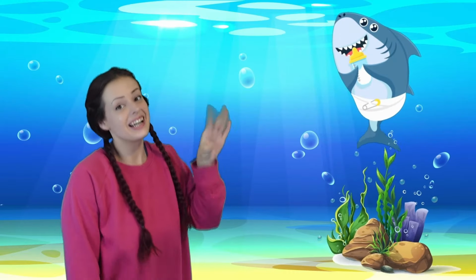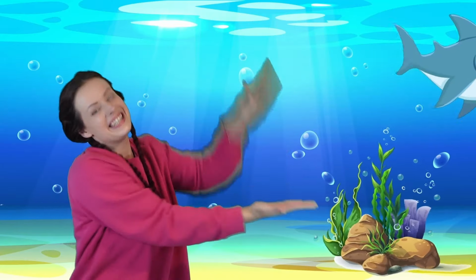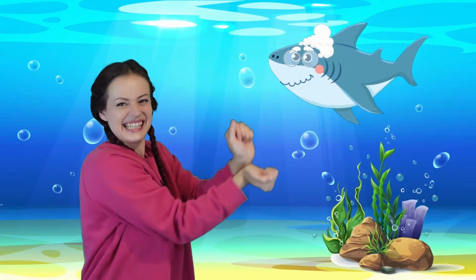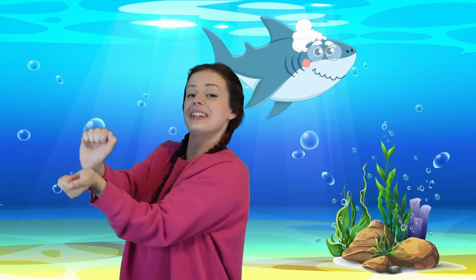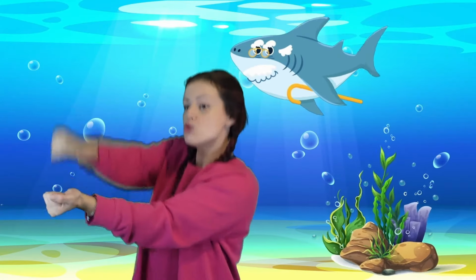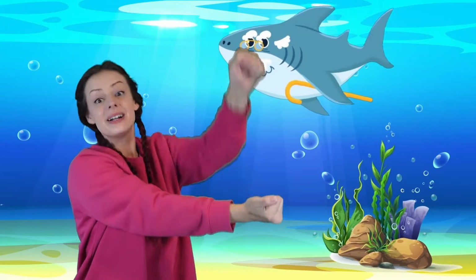Baby shark, do do do do do. Mommy shark, do do do do do. Daddy shark, do do do do do. Grandma shark, di-di-di-di-di. Grandpa shark, di-di-di-di-di.